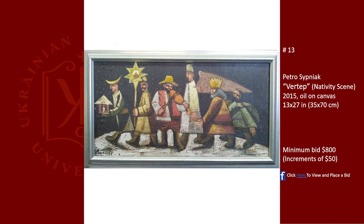Item 13 by Petra Sipniak is another version of the Vertep, or nativity scene. This was painted in 2015, which is another oil canvas. It is 13 by 24 inches, or 35 by 70 centimeters. The minimum bid for this item is $800 US.